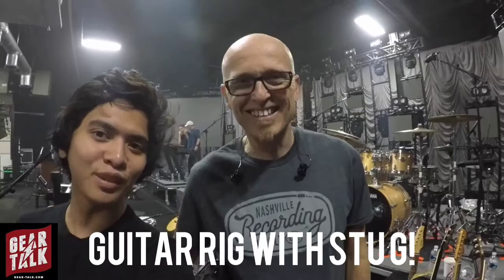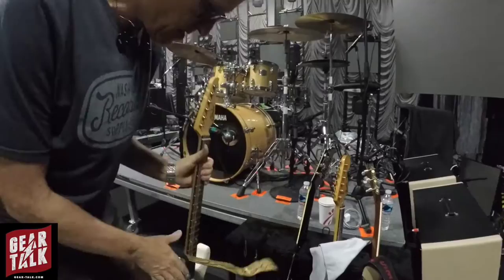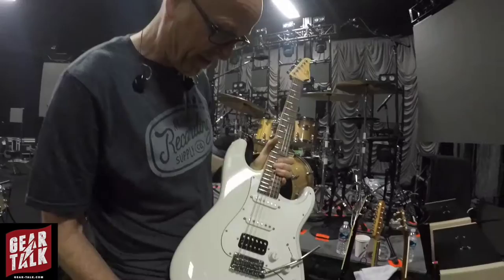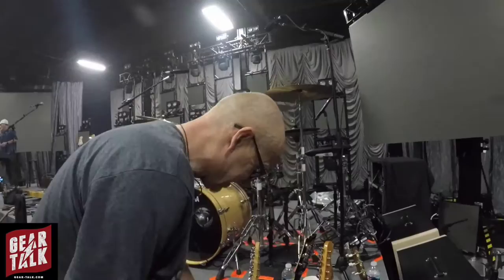So here I am with Stu G himself. He is playing guitar for Michael W. Smith's tour, and we are going to do a gear run-through of Stu's rig. So Stu, let's start off with the guitar, shall we? One of the main guitars I'm using is this HSS setup for that 80s and 90s Smitty vibe. Really good for that, and those Dan Huff solos. It's going to be dive bombing all night, I'm guessing.